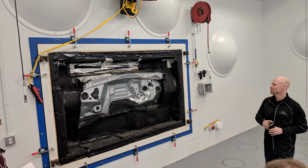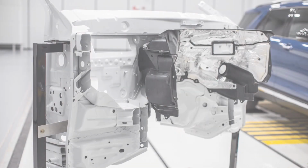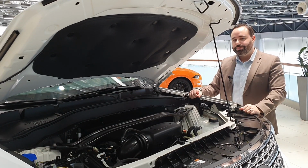It features a dual wall dashboard, and what that does is it creates a vacuum between the engine bay and the driver's cabin, which keeps those unwanted engine noises from entering the cabin.